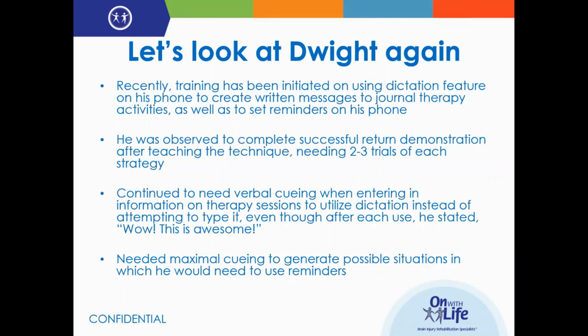And another indicator that he was having a really tough time with cognitive flexibility is that when we were trying to brainstorm different opportunities in which he could set reminders on his phone, he needed a lot of help to be able to generate different situations. And it wasn't that he didn't have these situations, it was just very, very difficult for him to identify and then verbalize those situations.